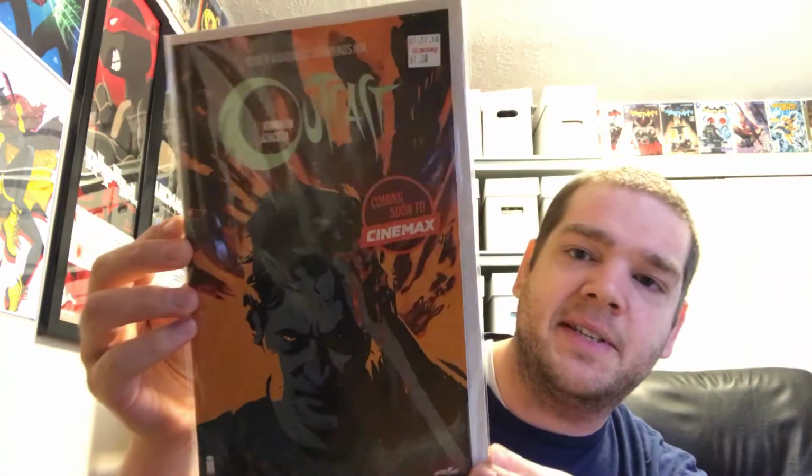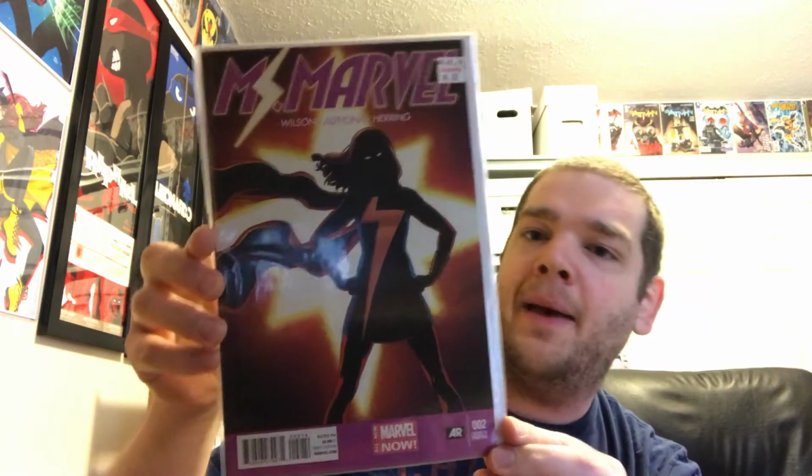But I've never seen one that says coming soon to Cinemax on it. So I don't know if it's a second printing variant or just some sort of special edition. But I decided to pick it up because it is a really good first issue if you guys haven't checked it out. And somehow I keep picking up Ms. Marvel number 2s. This time it is the 4th printing. So it fit in the bag, so I figured why not. Love Ms. Marvel. It's a great book.